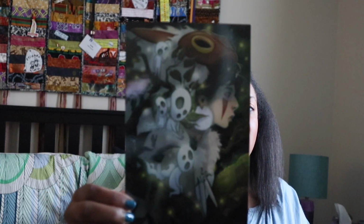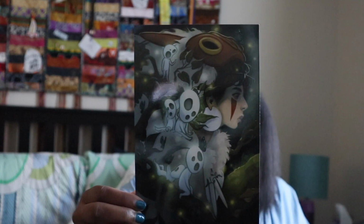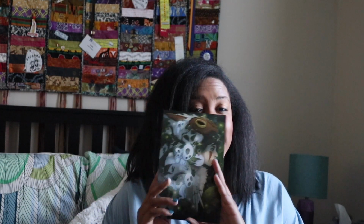Oh, this is the art print. I'm sorry, I didn't show it. This is the art print that came with this month's box. I'm not gonna lie, the art prints are always beautiful, but I never know what to do with them. I don't just hang posters up or things like that. Everything that I've hung up has been handmade either by me or my mom or somebody else. So, granted, these are drawn and painted by somebody, but I don't know what to do with them. So if you have any suggestions on what I should do with them, please let me know.